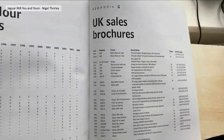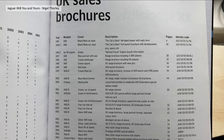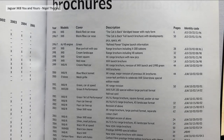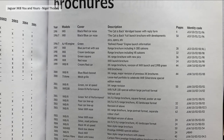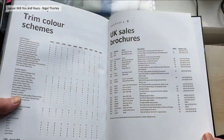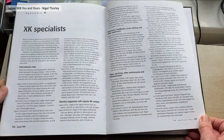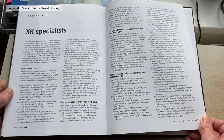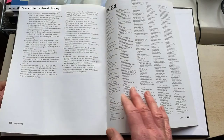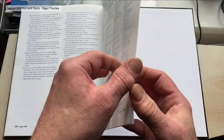UK brochures. This is interesting. This got me into buying brochures. So a Cat Is Back teaser brochure. I've got the Cat Is Back full launch brochure, and I've got the XKR launch brochure. And what I want to say is Jaguar brochures, along with a lot of documentation, are very glossy and desirable. Then we've got a chapter on XK specialists. Obviously, this is 15 years old now, but a lot of those companies still exist. Albeit they've now got onto the X150.